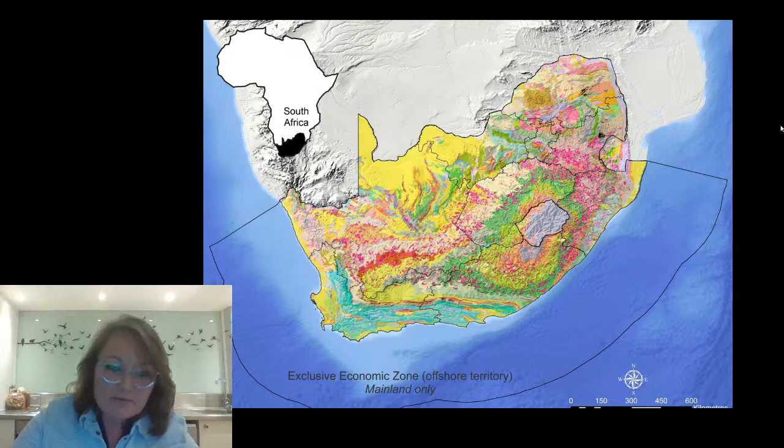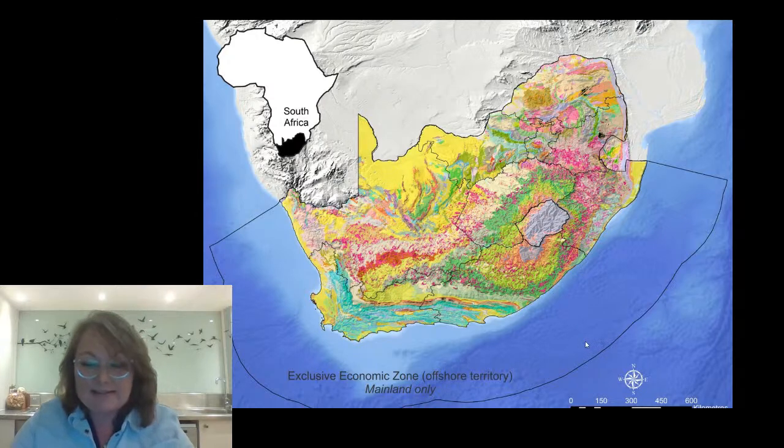Our offshore territory, which is marked by the exclusive economic zone, or this black line shown on the map, is actually bigger than the onshore land mass. And this also excludes the islands, which we have too within our EEZ.